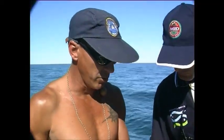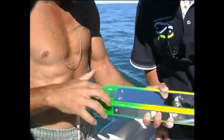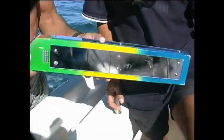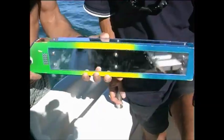But surely we needed a bit more hardware in the water. Okay, this is what we call a witch doctor. It's had a few mods done to it. It's got a few sinkers in there to make it rattle. Yep. It's got the mirrors on the sides which flash. We'll drop that out the back.